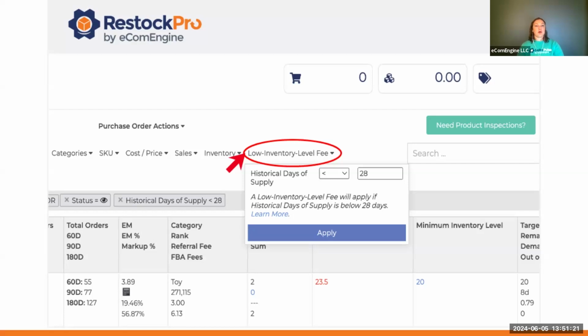And then our Restock Pro tool has a really cool feature that we just added. We're looking at the historical days of supply metric and the low inventory level fee to help you avoid that fee. So we're pulling in the data to help you make decisions to prevent you from getting that fee. So if you'd like to learn more about that, feel free to message me. I'm happy to share more. We're really excited about it.